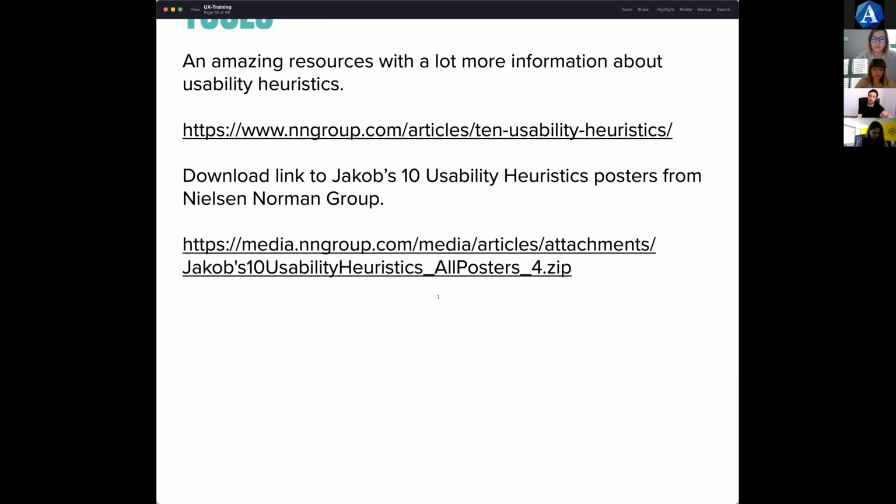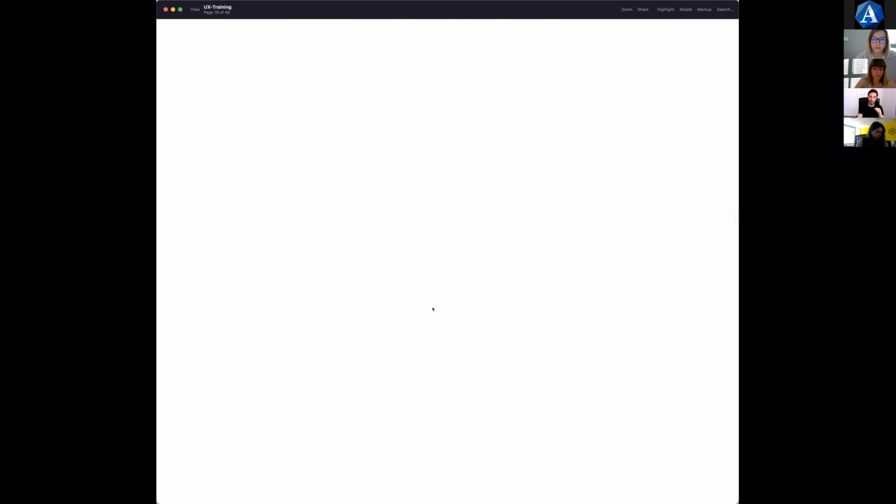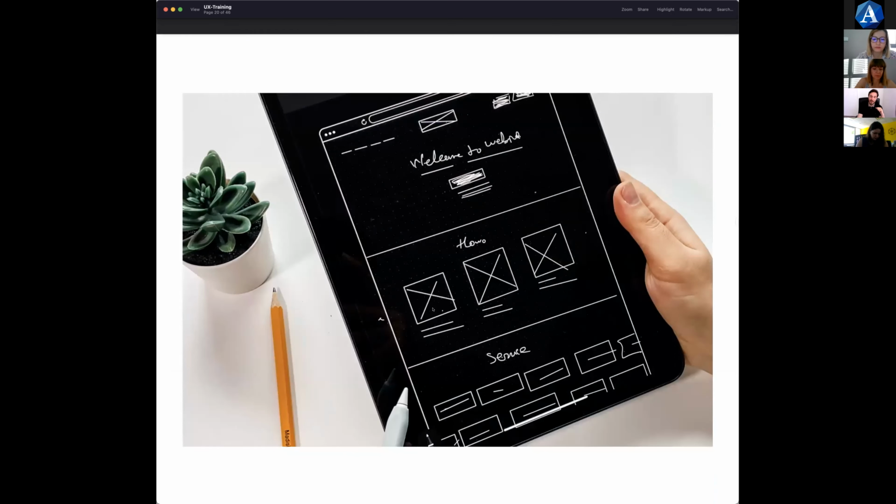So I would recommend, maybe if you're looking into this, take a look at these posters. Posters are really, really nice. Fun colors, nicely explained, and beautiful examples. So a really, really good resource to learn from and to use as a cheat sheet.